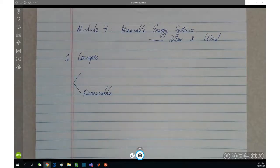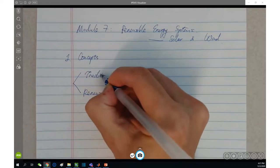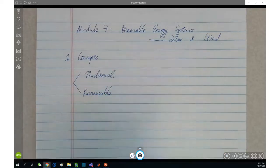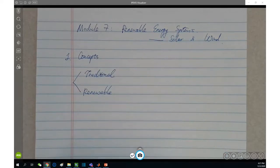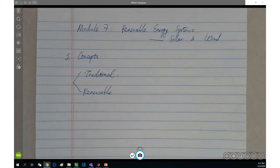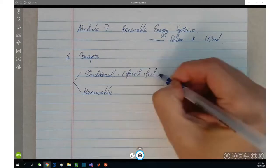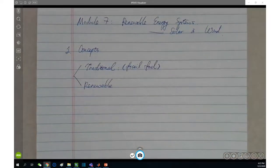Fossil fuel. Fossil fuel is basically correct. Now we can also call it traditional. And the traditional system, we could have mainly fossil fuel, right? Mainly fossil fuel, including what? How much do we know here? Including what? Like what? Coal, oil, gas.